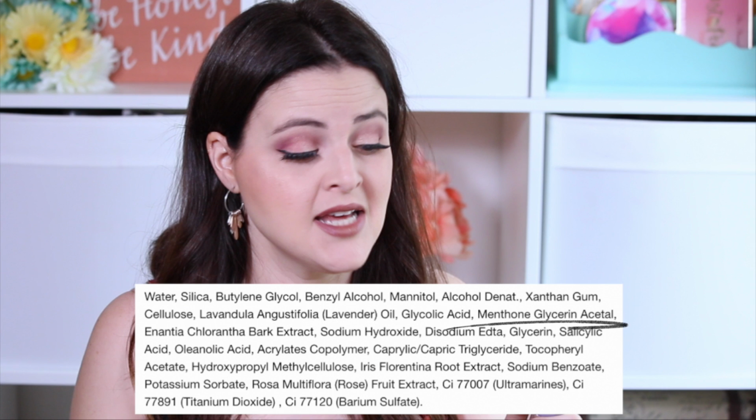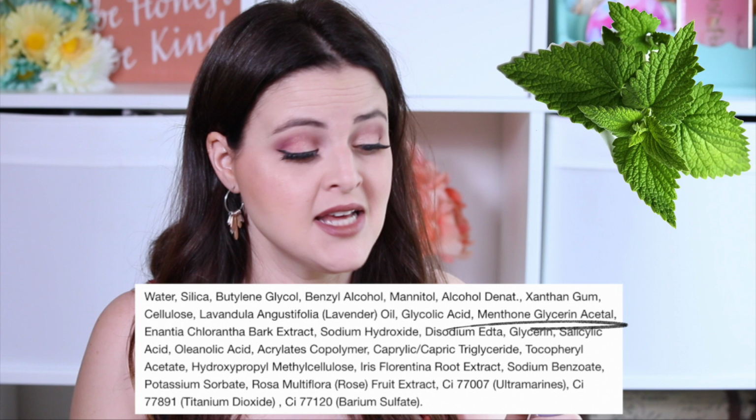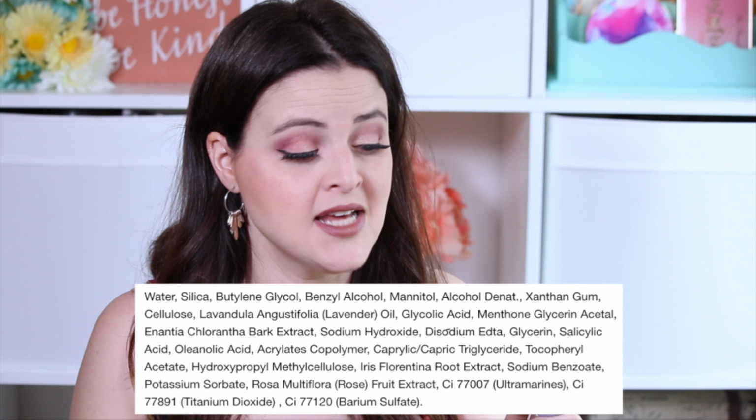Also, there's something in here called menthone glycerin acetal, and that's a menthol derivative, so it may give you that cooling effect on your skin. I couldn't find any skin benefits to this ingredient. It's more of that cooling feeling on your skin. I know some people don't like that, so I wanted to mention it. So now I feel like I've done my due diligence in explaining this skincare product. Let's go ahead and get to the rest of the video.